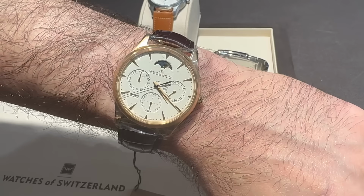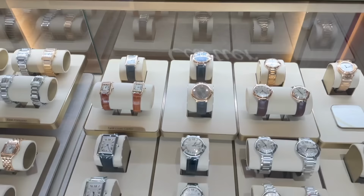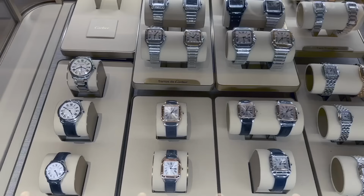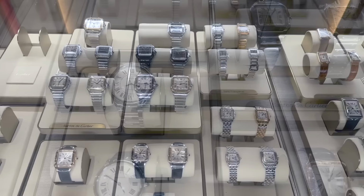Of course, they have some Cartier. Which one is your favorite line? I think just the Tank, right? Santos? Santos is cool. I just can't deal with the scratches. But this one's a simple one. This is a Cartier Ronde, which just means round. It's a very simple watch. I mean, I still think out of all these ones, you can't get past the Tank Louis, which is in the gold.